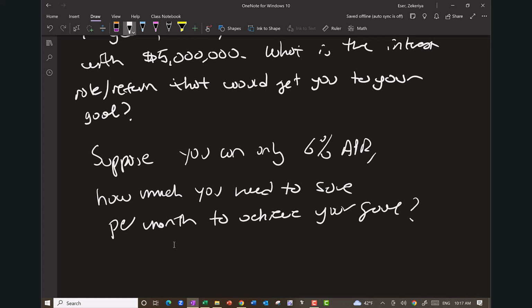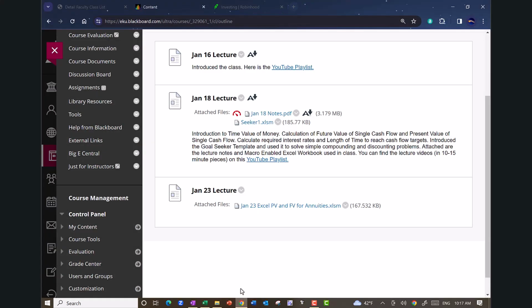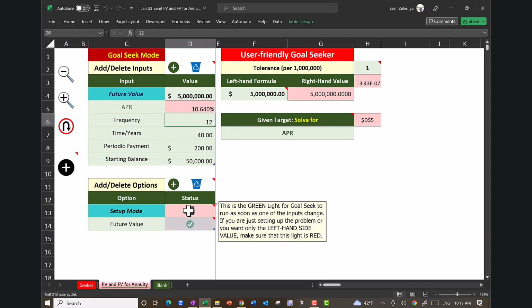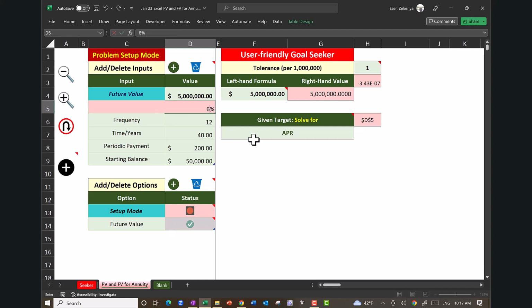So, in the first problem, I didn't know what APR was, but now I'm telling you what APR is. But as soon as I fix the APR, I'm off my target. Let me go back to setup mode. If I put the APR at 6, did I do it? Oh, I'm still in setup. 6. Well, at 6%, I'm about $4 million short of my goal. So the question is, how much do I need to save per month to reach that goal?